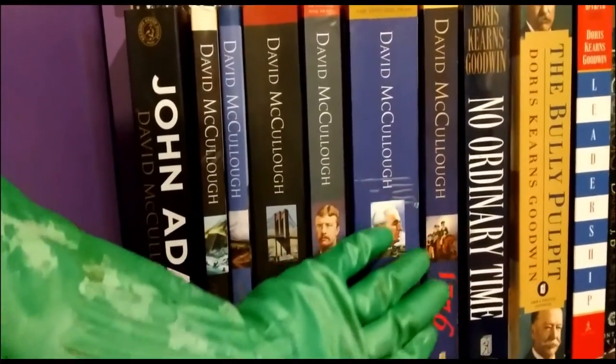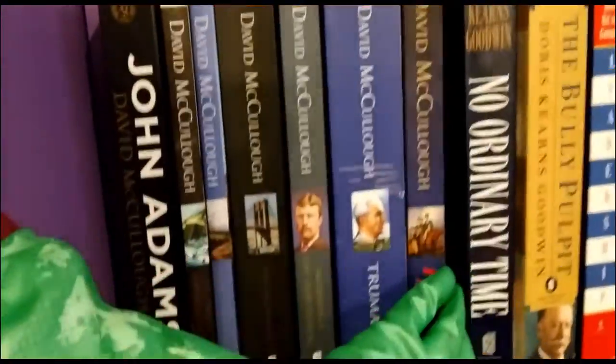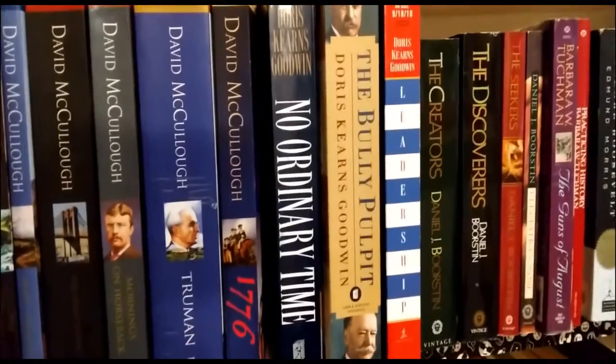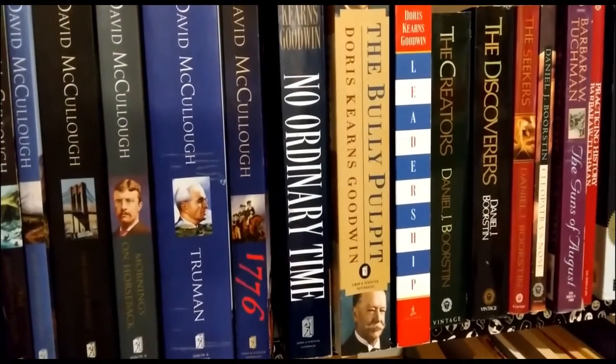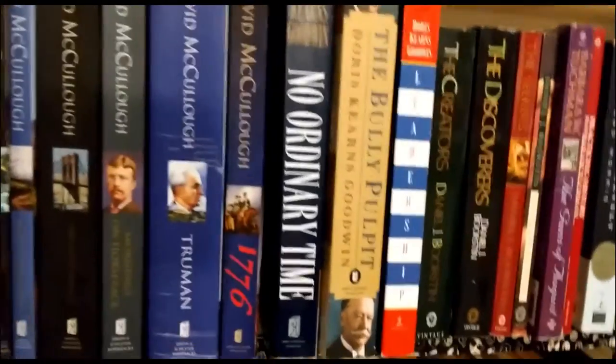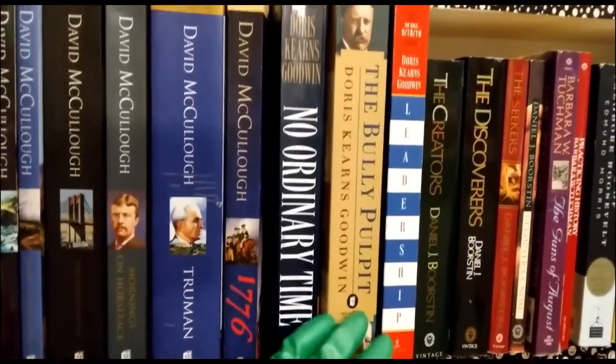1776, which I was flipping through again recently because a friend of mine, I guess, is going to start reading it. Then we go into the Doris Kearns Goodwin section. So this shelf is kind of like my, I guess you could say, Hall of Fame historians, maybe. But there's some who I read a lot of who aren't on here. We'll talk about it later.